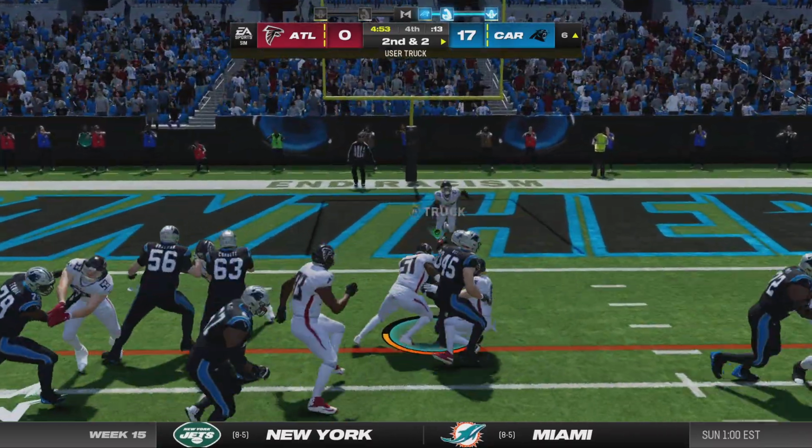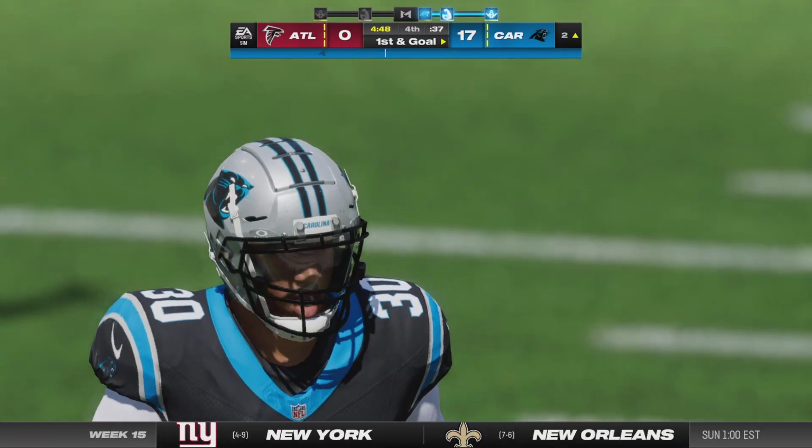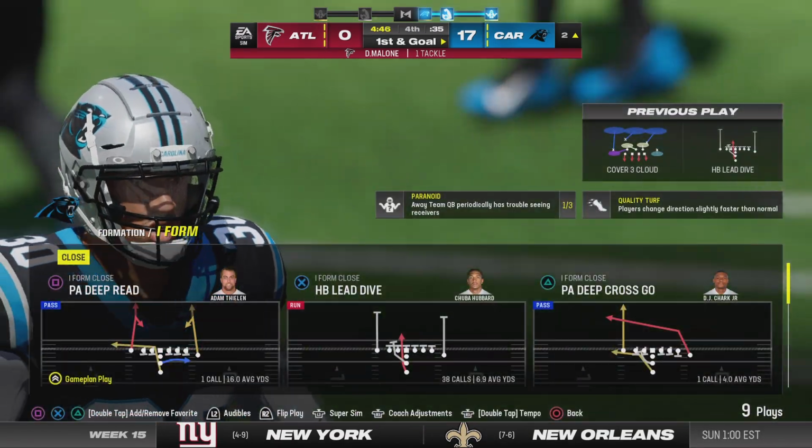And they'll go again here with Hubbard. And he's able to get it down to the 2-yard line. 4 yards on the play, and that leads to the 1st and goal.